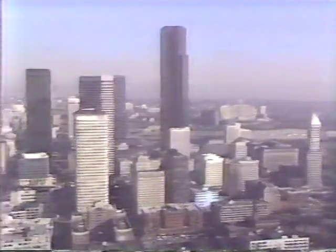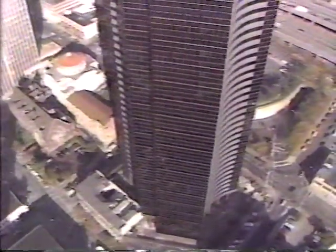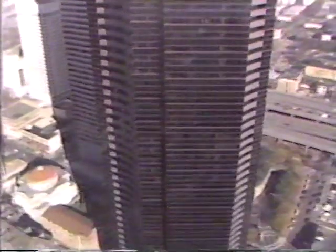The Columbia Seafirst Center was truly a challenge to each person and firm connected with it. It was not just another building. It was a project that brought out the best in the design and construction industry. And for years, it will remain the West Coast's premier building.